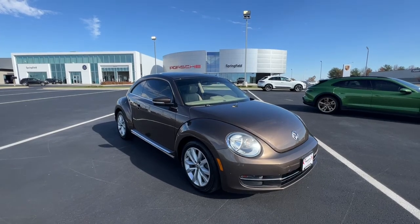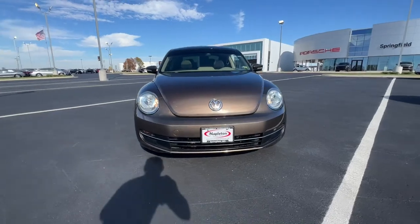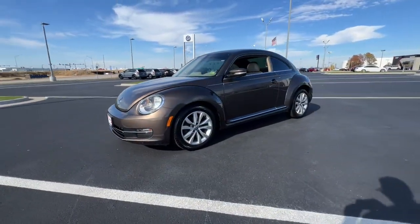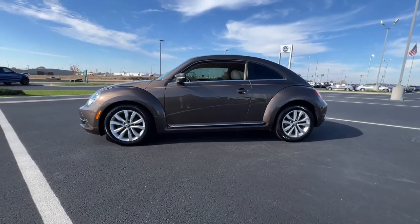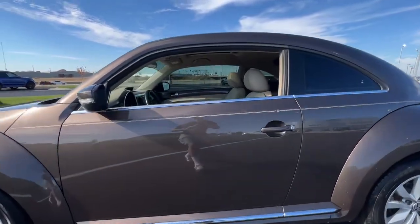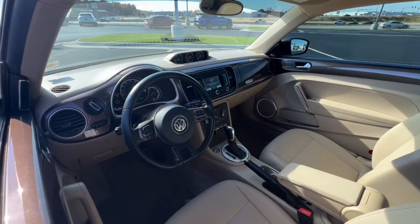Can you see yourself in the 2014 Volkswagen Beetle? With less than 70,000 miles on the odometer, this vehicle provides excellent value. Enjoy a tour of this iconic Volkswagen Beetle, the fun-loving compact with retro charm. Modern style and technology blend with unmistakable heritage to bring you a delightfully updated take on a true original.